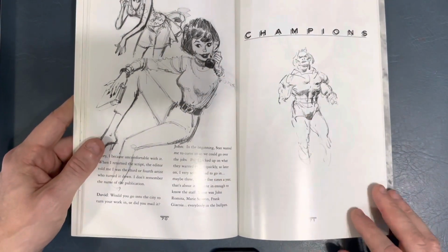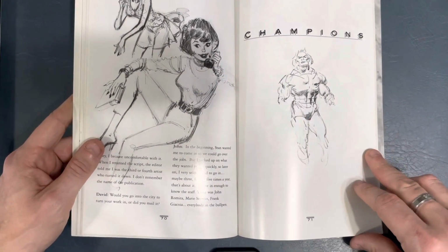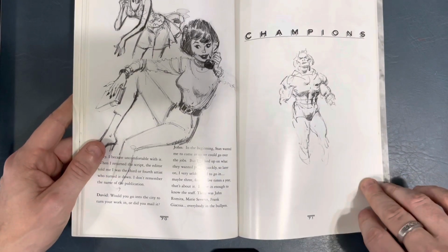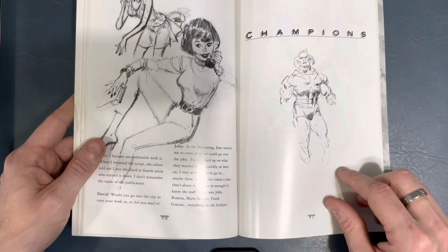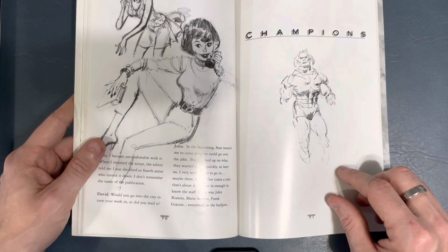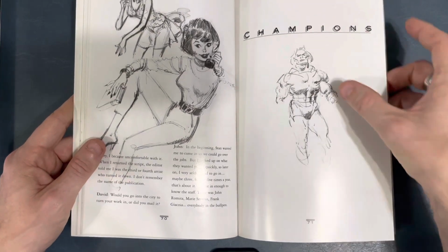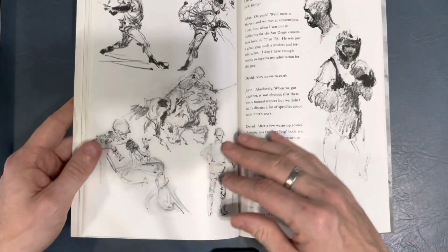John did do romance comics for Marvel, Our Love Story and My Love, and I have those, and they're just gorgeous to look at. Champions, John drawing heroes. Looks like a Hercules there. I wish this was bigger on the page.